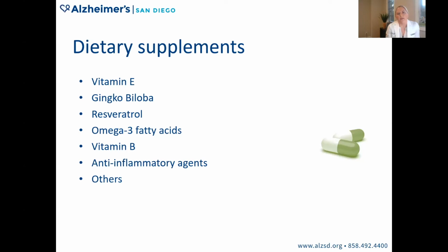So again, when in doubt, always check with your pharmacist or provider to make sure you're not overdoing it with things that are available over the counter. Just because something says it's natural or it's sold over the counter doesn't necessarily mean that it's safe for you. So you should always double check with your pharmacist the next time you're getting your medications filled.